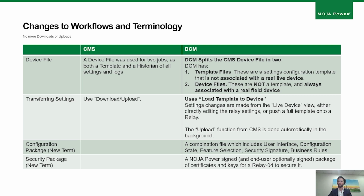So this is quite a significant departure from the CMS workflow, but it allows us to minimize the steps that it takes in order to get an approved settings file into a controller and to have a last known state of play for the relay in the field ready for export and import.